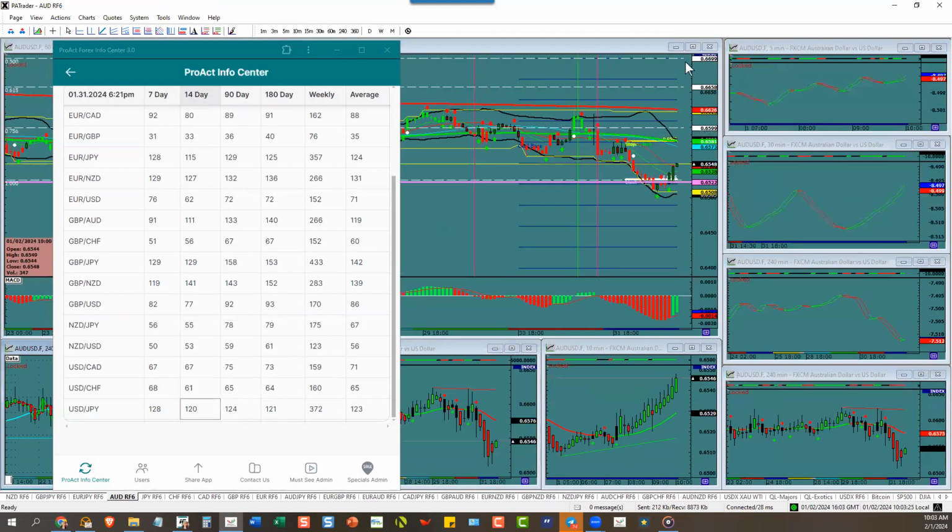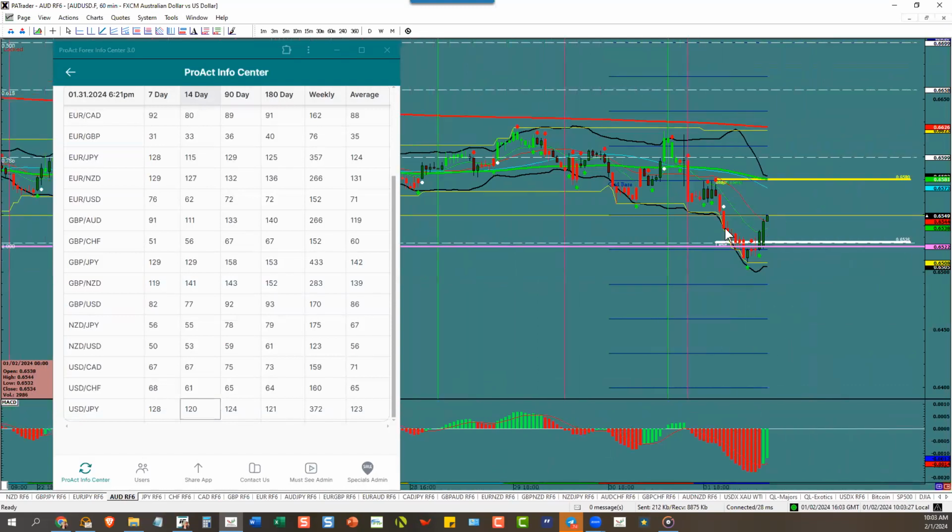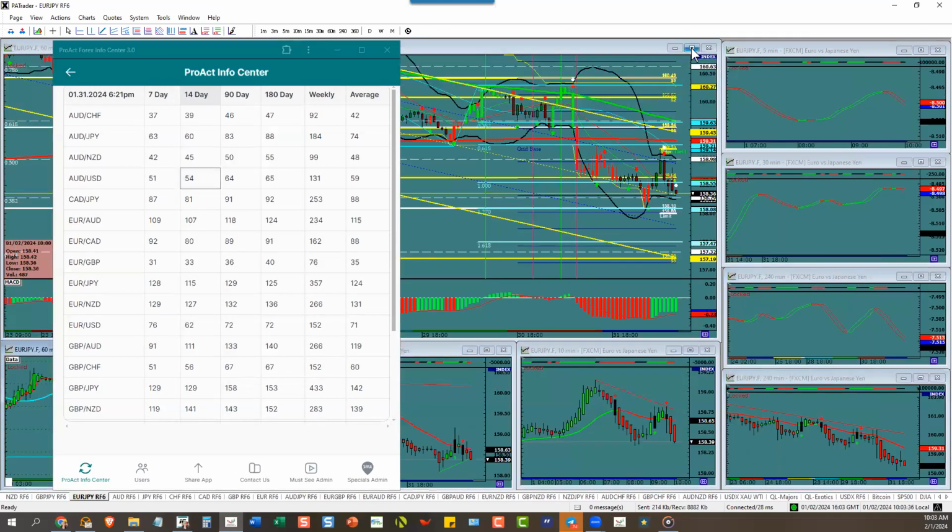Aussie dollar, right down to its target. Right now, it should be reversing. It is, so watch for it to go up. Wait for 5 o'clock, you'll get a new ATR. Aussie dollar has only a 54 pip ATR, so it's hard to trade.